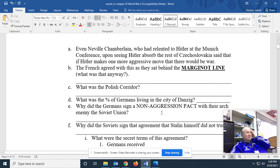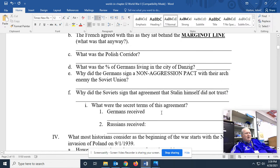So, what percentage of the city of Danzig was German? 90% of the city of Danzig were German. Why did Germany sign a non-aggression pact with their archenemy, the Soviet Union? To buy time. They wanted to have a free hand and not worry about the Soviet Union. By comparison, why did the Soviet Union sign an agreement that Stalin himself would not trust? Answer: Stalin, once again, didn't trust Adolf Hitler, but he thought that perhaps he could get 5 years.